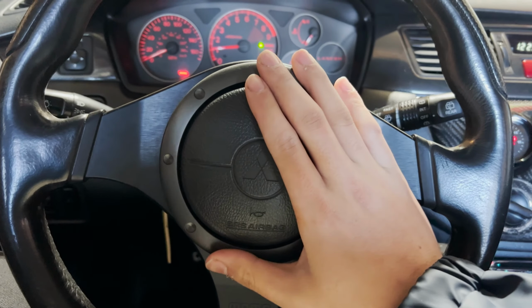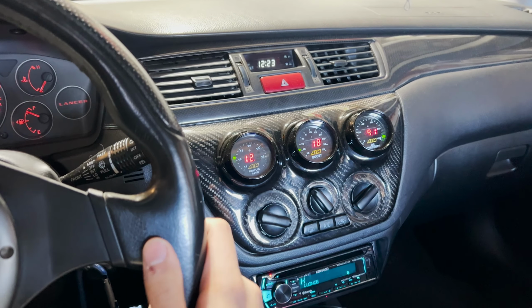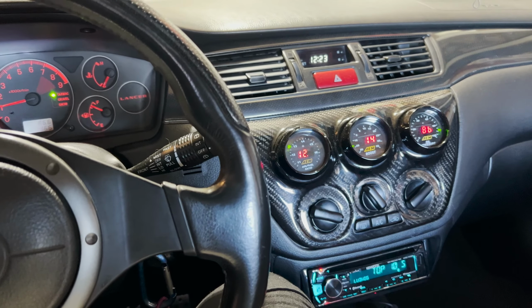Today we are taking the Evo up to Auburn to get a dyno. So yeah, let's see how much this thing makes on the dyno.